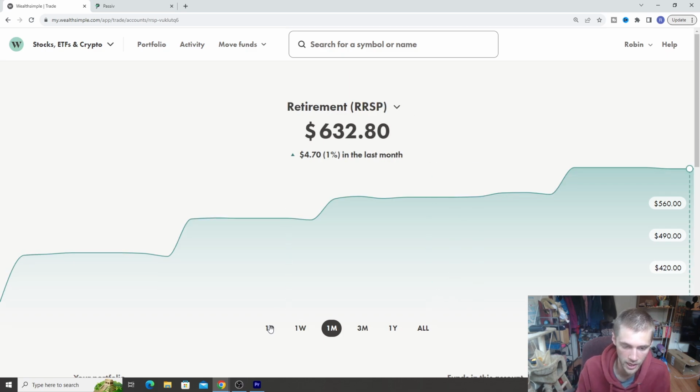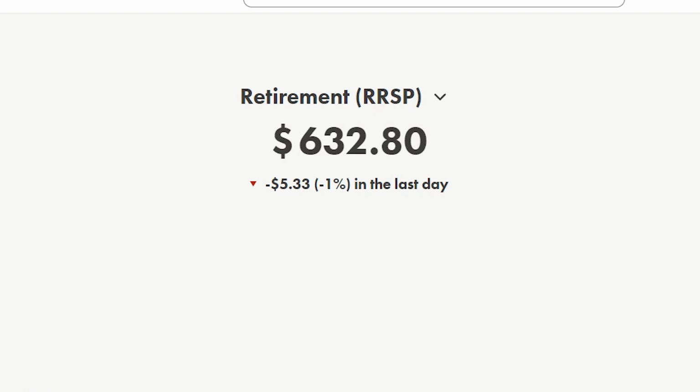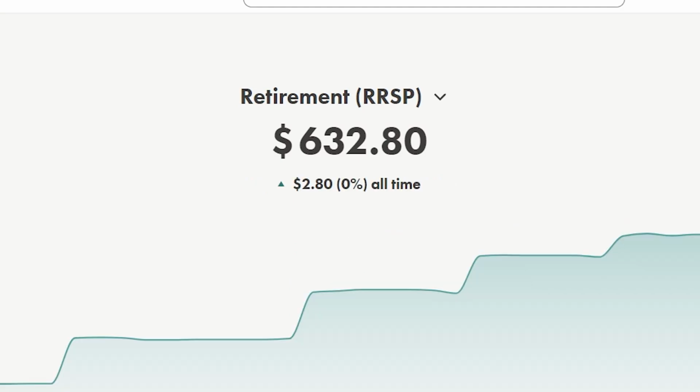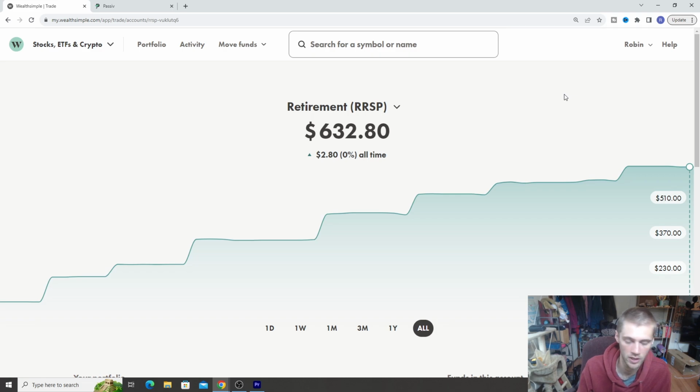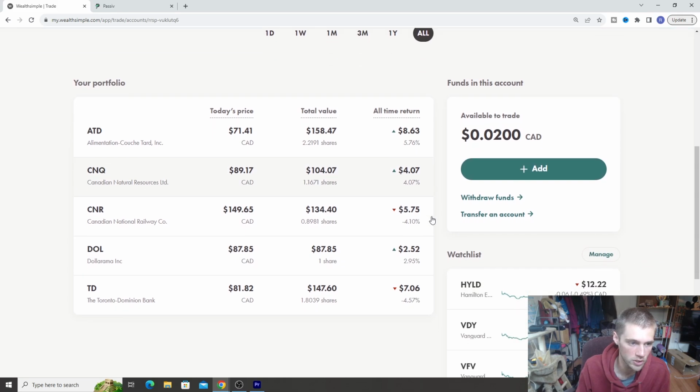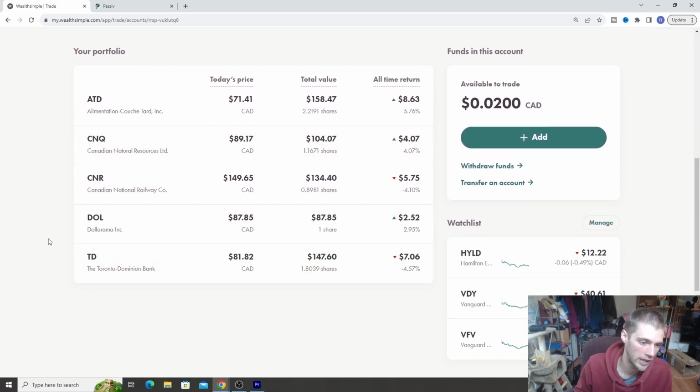But I'm just going to show you guys the 1 day return of this account is about -1%. So we did see a bit of a dip with the Canadian markets overall. The 1 week return is -1%, and then I'm just going to skip to the end here so you guys can see that we're sitting about 0% all time. Last week we were up a little bit inside the portfolio, but it looks like we dipped down a little bit. And here's a quick peek at the stocks that we're currently holding inside the portfolio.